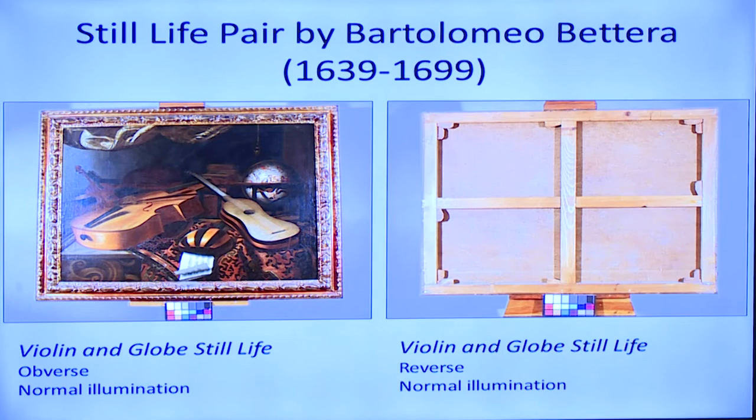Now we're going to turn to these two large still lifes of musical instruments by the Bergamese master, Bartolomeo Bettera. These paintings are of a particular type painted by Bettera and his mentor, Evaristo Baschenis. These two paintings share the same materials and past restoration history, but there are some unusual differences, as we'll see. I'll alternate between the two paintings to tell the story, but we've labeled each slide so you can know which painting you're looking at, because it gets very confusing.